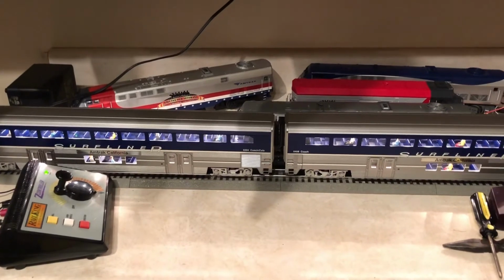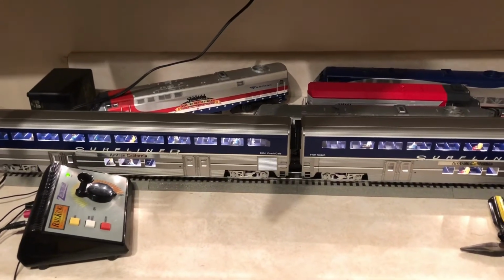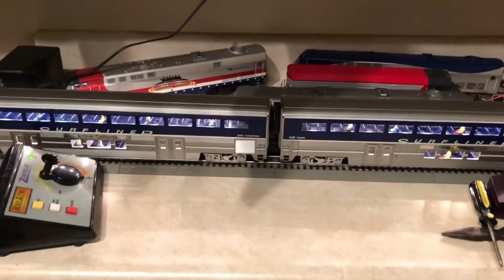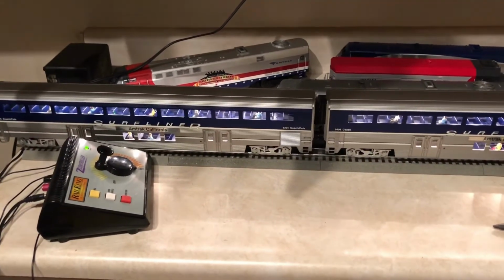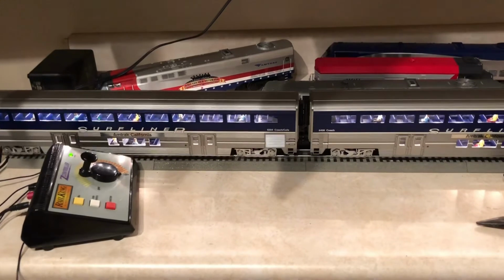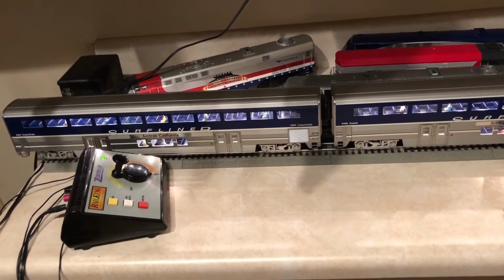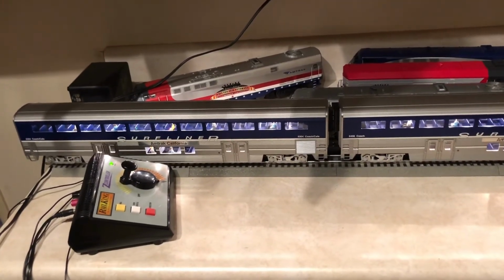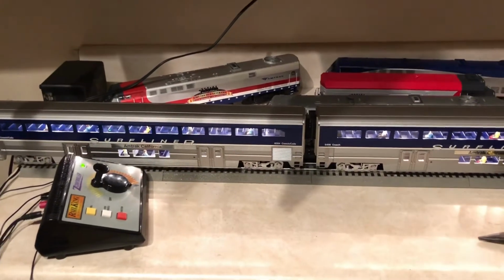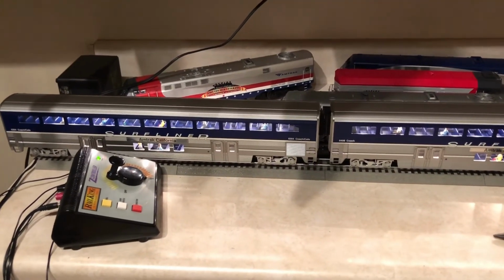I've seen 7, 8, 9, 10. No more than 10. Sometimes I've seen 12, but that's really, really rare. I'm hoping I can get a Del Mar set out of it because that'd make it interesting. The Del Mar sets also sometimes have diners or diner lounges in place of cafes, or Superliner cafes. Really anything at that point to fill in the shortage. That's what they do, so it's kind of cool. Hopefully I'll have a full train here pretty soon.